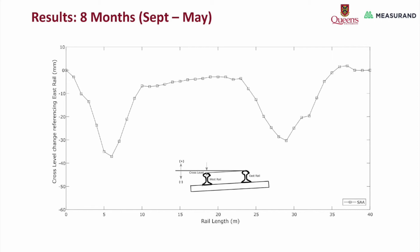And so we see in the illustration in the figure that a negative value indicates, in our case, that the west rail is below the east rail, and a positive value would indicate that the west rail was above the east rail. Over the entire length we monitored, it was always a question of the west rail falling below the east rail, upwards of 40 millimeters potential cross-level change. Fortunately for this particular rail track, the allowable amount is 75 millimeters, and so that wasn't so bad. But again, a nice thing coming out of the ShapeArray was the ability to capture that.